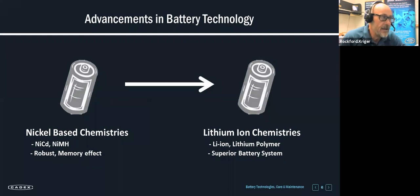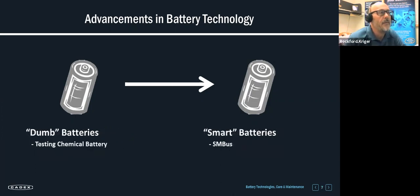So let's just step back a little bit. A quick background on batteries. Over the years, battery technology has progressed chemically from SLA, nickel, to lithium ion now. CADEX has adapted and kept up with the industry. As it moves forward and new chemistries come into mainstream, we add it to our equipment. So the latest addition now has been lithium phosphate. So basically all commercial chemistries that are out there, we can test.